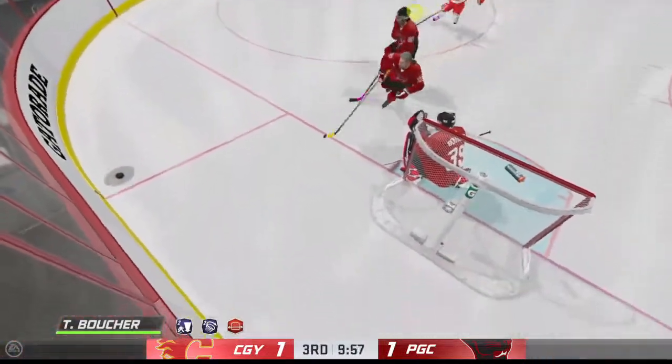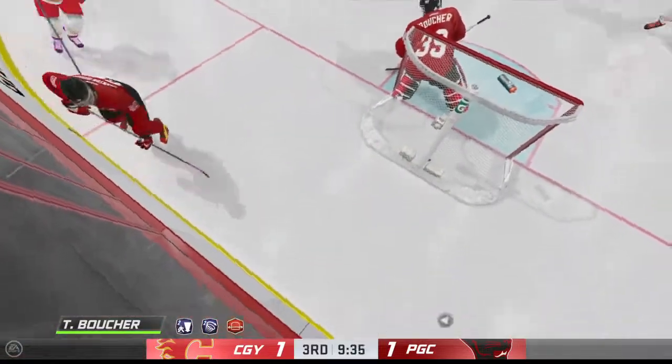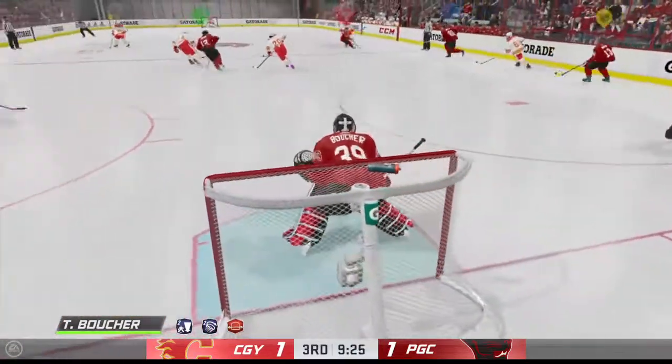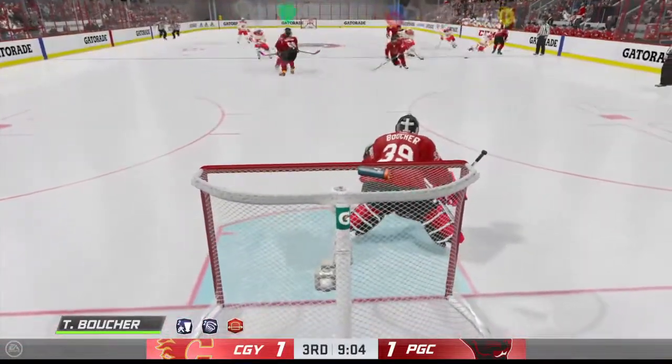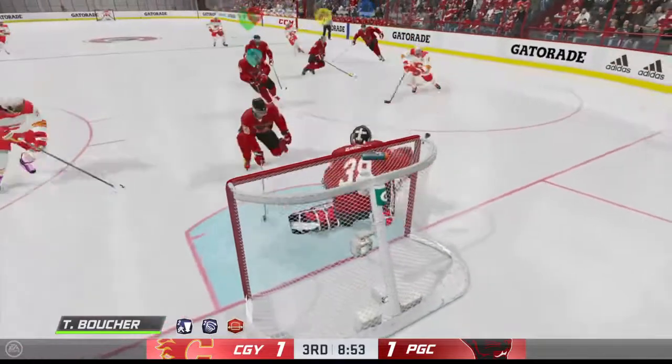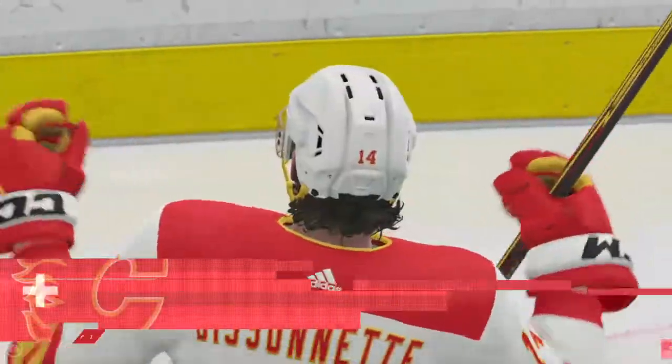Back pass is hard. Prince George has got control of it now from their own end. And now he tries to get it across to Anderson. And a great heads-up defensive play here. From the point, looks to make something happen. He scores! Good job. They take the lead!